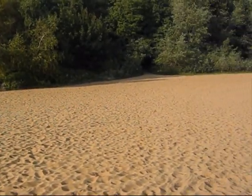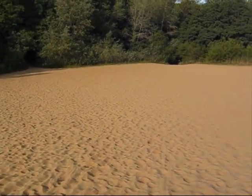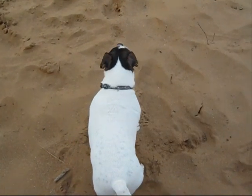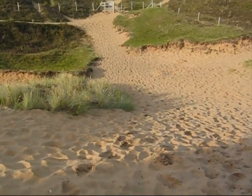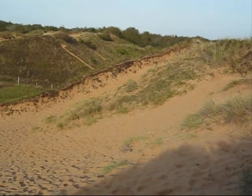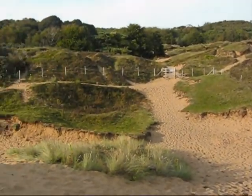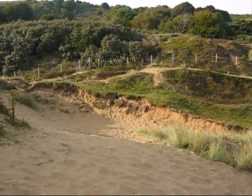Swing it round, and that's where I come out, I think. Whew, how's it going, Jack? Hard work, mate. Evidently, lots of sand, very hard to walk on, especially when you've done a few miles this morning. A little bit windy, apologise for that. And there you go. I'll get some more details later.